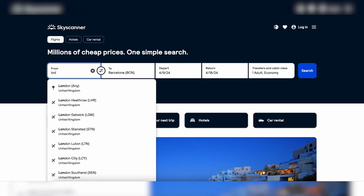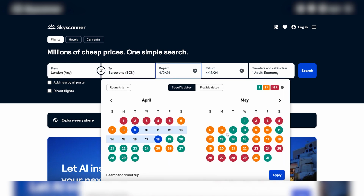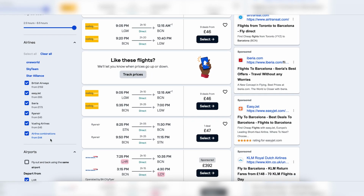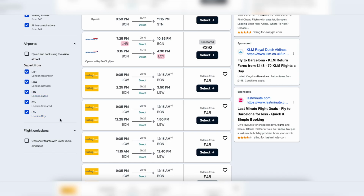And lastly, we have Skyscanner. Similar situation, add in where you're going from, the location you'd like to go to. You can pick the dates, which makes it super simple for you. It will even give you color-coded date options based on price, with the key above here. Click apply, and of course you're going to get loads of different deals for different flight prices. Look at that, £44 return. You can also change different flight companies, and you can choose the airports that you might fly from as well. Overall, pretty solid company.